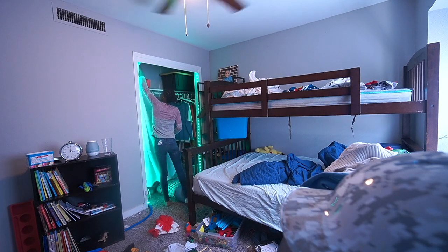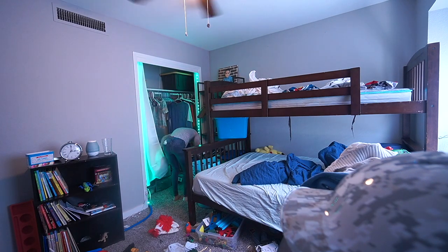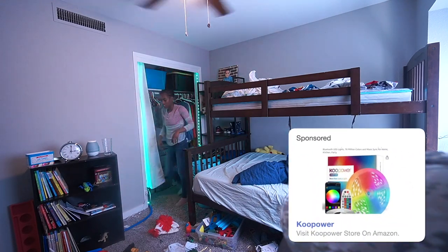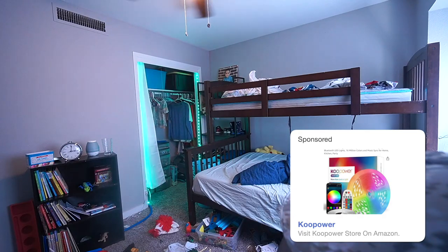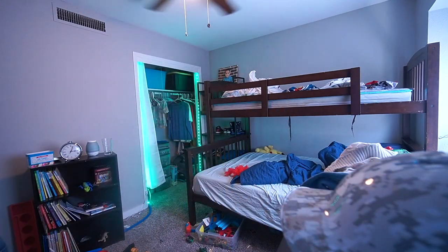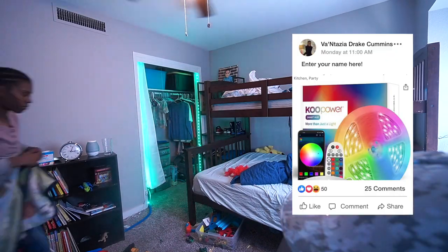Here in the boys' room, I'm just going to go ahead and get everything straightened up. We did add lights to the boys' closet, and this is what the boys call their gaming lights. You guys, I added them myself, and I didn't do a perfect job at adding them, but I am so in love with them, you guys.